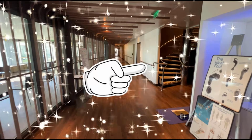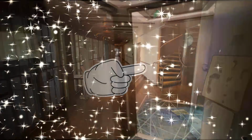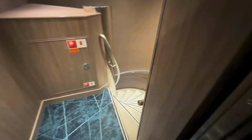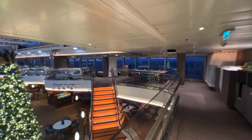Now, remember those stairs I pointed out earlier? Yeah, those right there. Well, this is where they lead to, the spa cabins. Here's the other end of them. Alright, back outside.